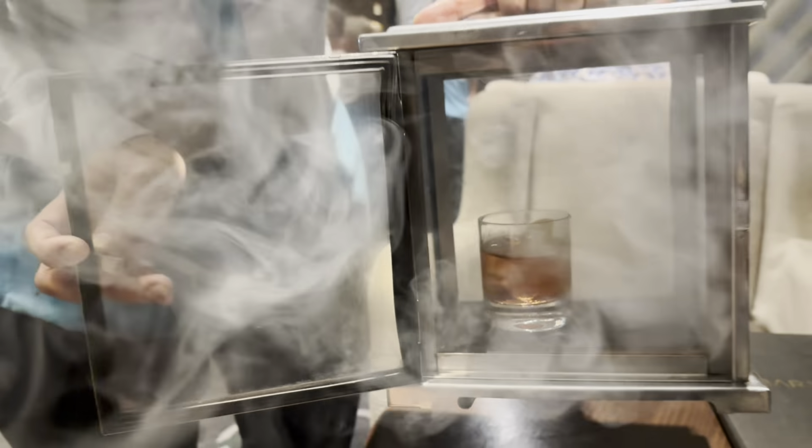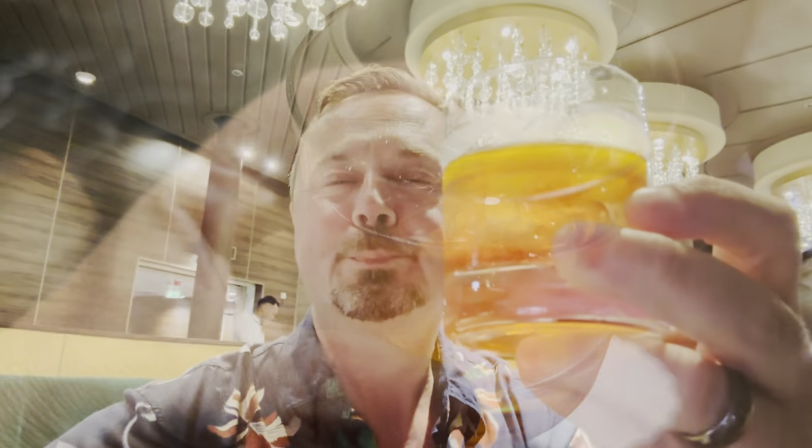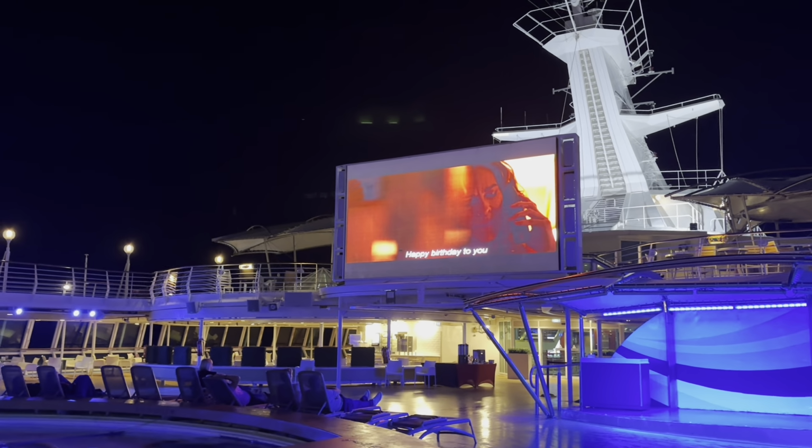Theatre. Awesome. Wow. Thank you very much. You're welcome. You see, I'm a grown-up now. Oh, that is strong. I can handle it. I can handle you as well. We've got movies under the stars. I can't see any stars, actually.